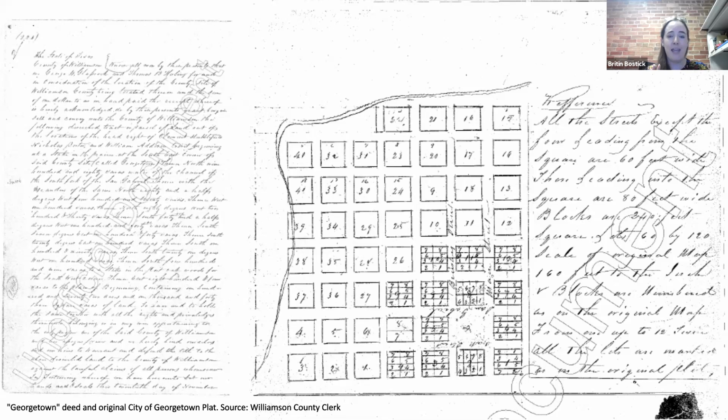And what's funny is the courthouse is not in the middle of this map. The courthouse is the blank space you see toward the bottom right. And so the original town of Georgetown was to the west and north and kind of under that curve of the San Gabriel River. And then Georgetown was expanded after that. So a lot of people don't know the courthouse was not originally the center of Georgetown. It was the bottom corner of Georgetown, and the square was the bottom corner of Georgetown. And so between the courthouse and the San Gabriel River is really where Georgetown got its start.